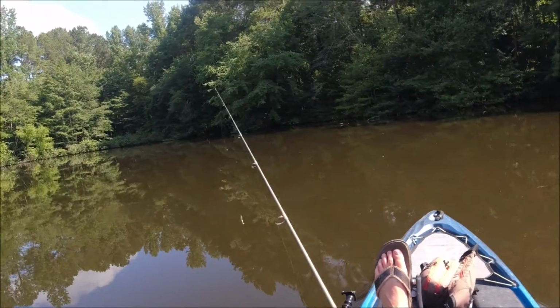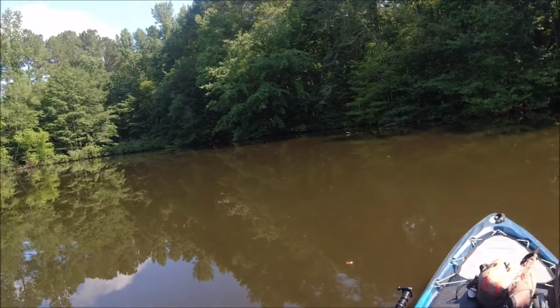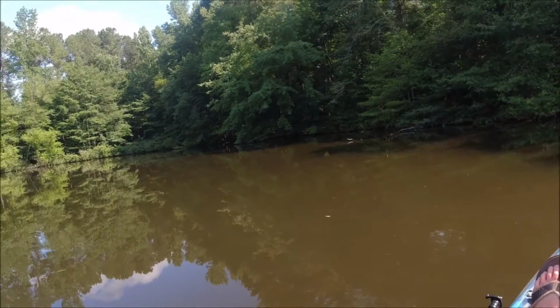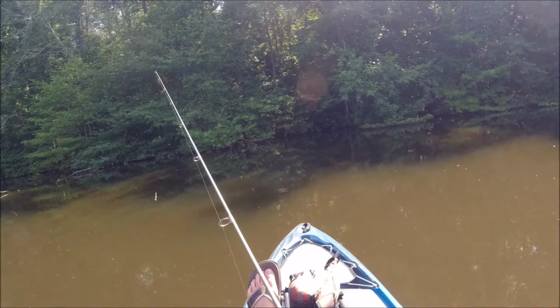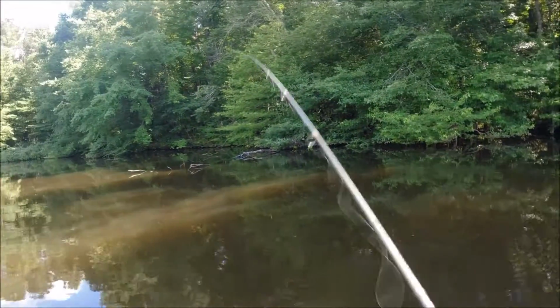I'm having to retreat to find some shade for my head and for my camera because it keeps overheating and shutting down. That's how hot and humid it is out here. So I'm going to get in the edge of the shade, the west side of this lake, see if something won't happen here.